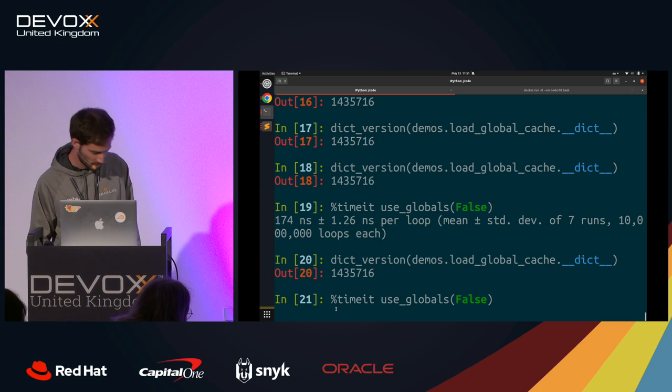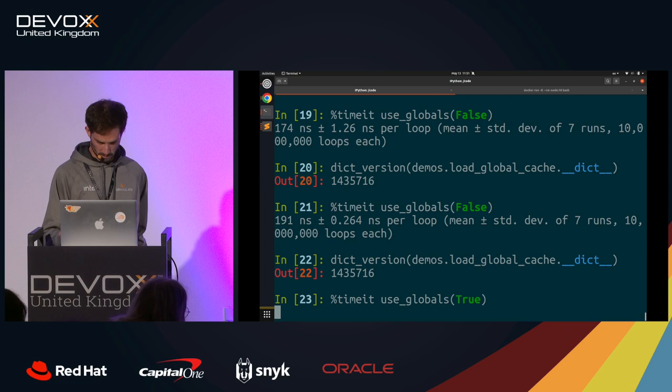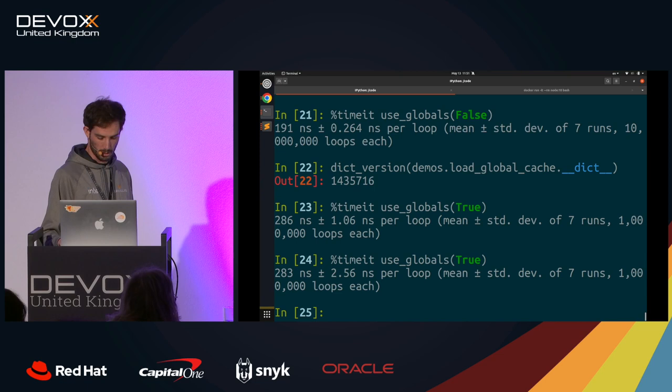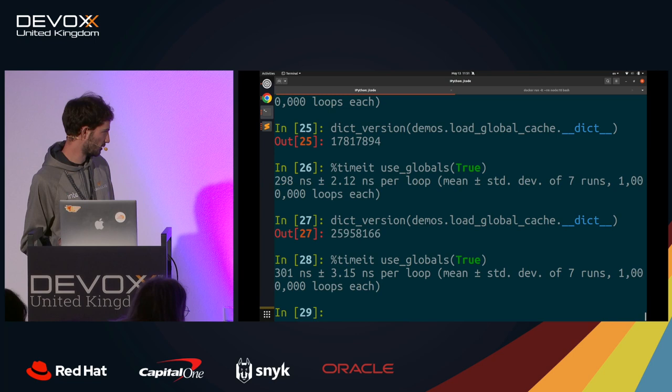So slow. I hear it ramping up. Okay, 190 nanoseconds. We can again see that the version hasn't changed. And now let's call it with cache flushing. About 50% slower this time. And we can see that the version changes. If I do it again, the version will change because the function changes the globals every time it's called.